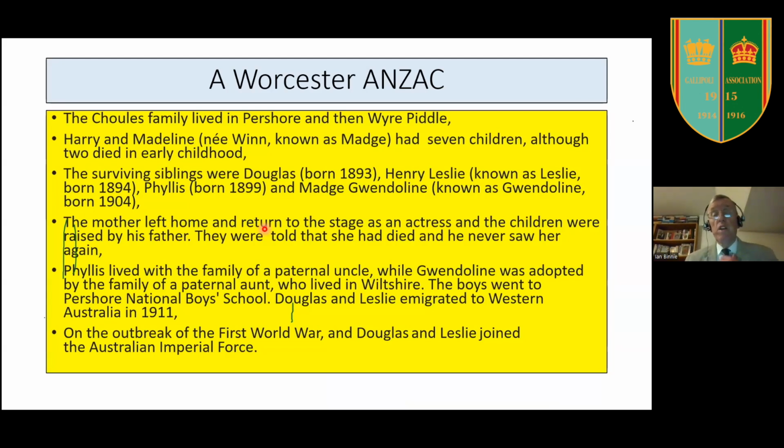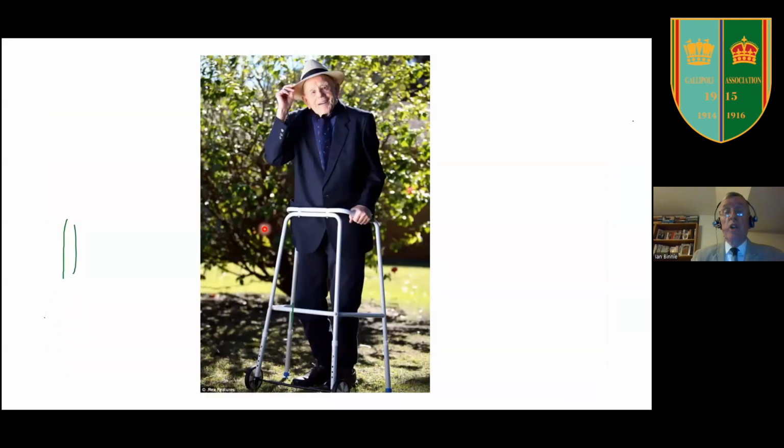But of course, some of the ANZACs rather came from Worcester, including Leslie Choules. They've given his family history there, rather lengthy family history, but Leslie Choules served with the Australian Imperial Force, and he was the last one, the last surviving member of the Australian infantry when he died, aged over 100, died quite recently, and he was from Worcester.